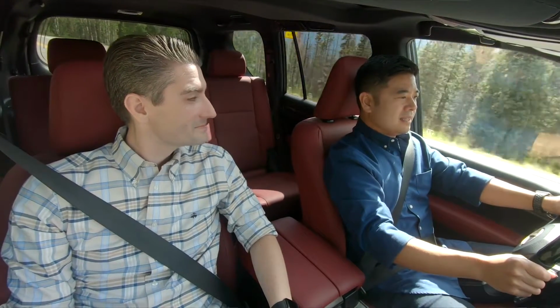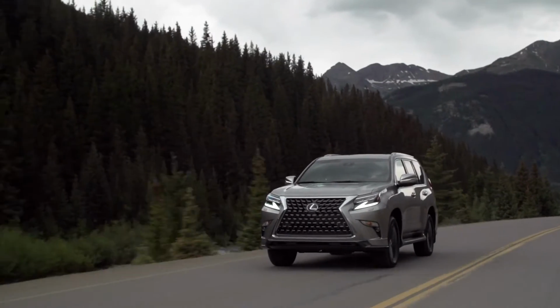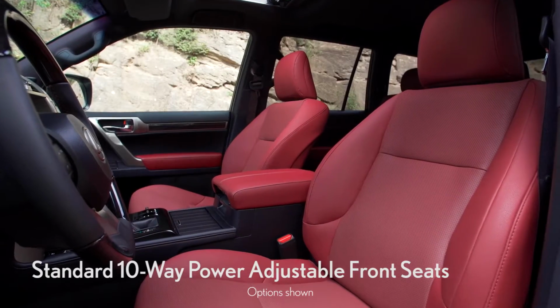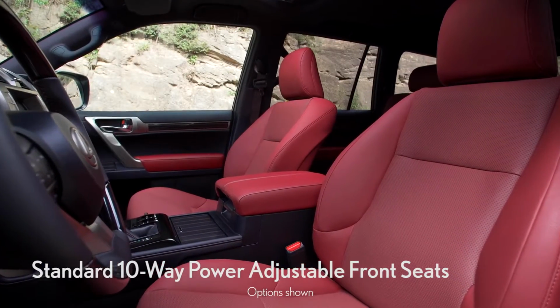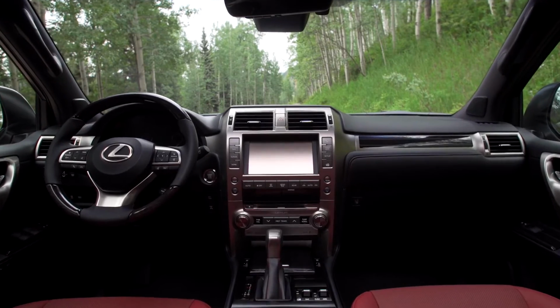I think what people like about the GX460 is that it offers more of those creature comforts that are missing in other off-road capable vehicles. I mean, look at these seats, extremely comfortable leather. They're heated, they're ventilated. We got heated steering wheels, extremely quiet. When you're out on the road, it's just so pleasant to be inside this cabin. You sometimes forget that you're in an off-road capable vehicle.